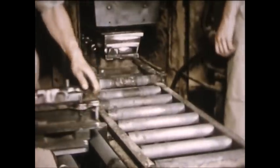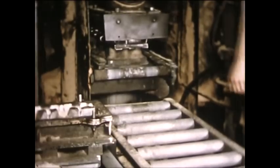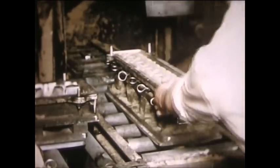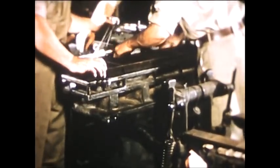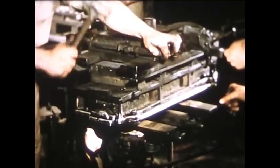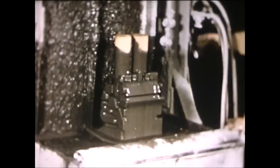Many other cores are made in this section of the foundry, and here we see the forming of a cylinder head core. Now, one of the engine cores is immersed in a prepared solution. This solution ensures the casting will have a smoother or better finished surface before it is taken to the production line to be placed in position within the mold.